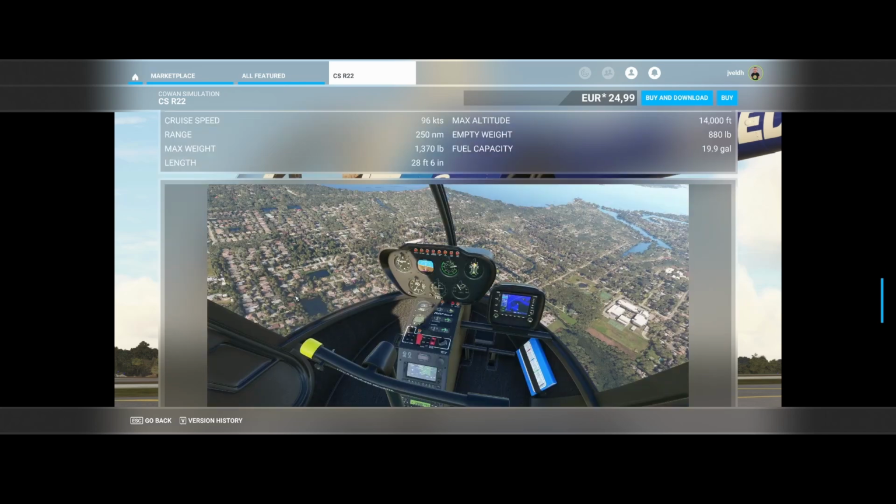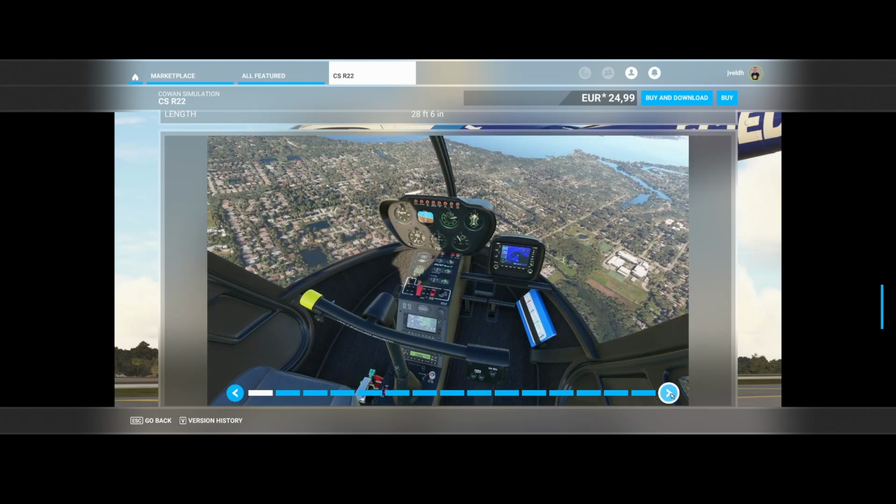So keep that in mind. For they're using both the PMS as well as the TDS, which can be used as integrated systems. Solo controls are optional, and also a cool thing is the individually removable doors. So you can remove the doors, working heater, vibration animations, 22 paint jobs. So a lot of cool things, including 4K PBR textures. So if we scroll down, then we can see the helicopter.